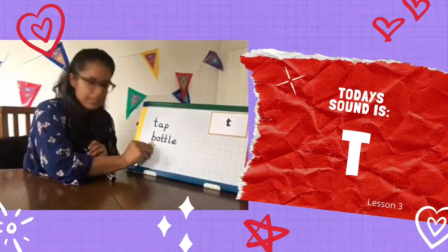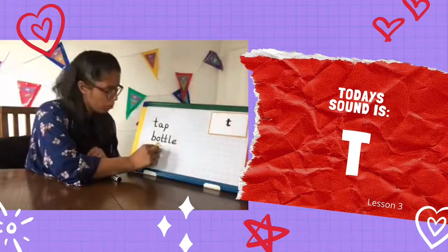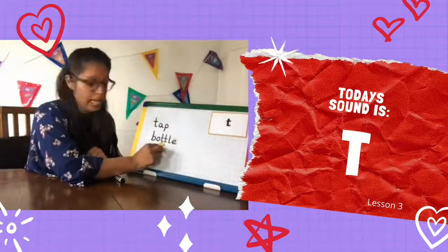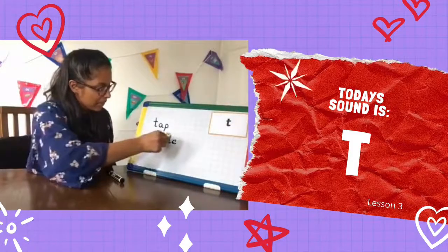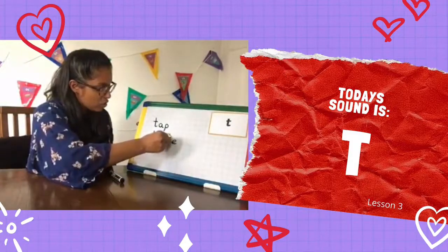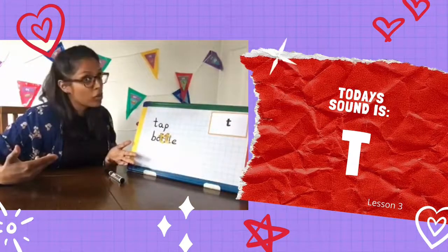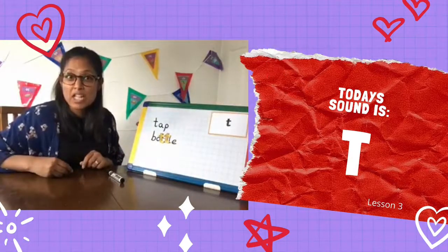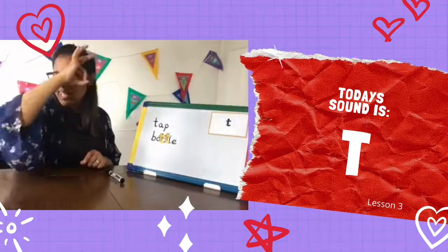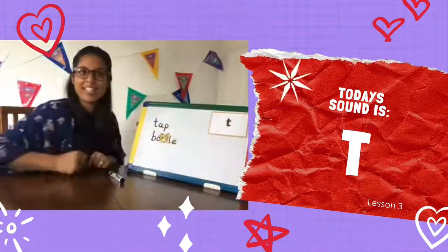Is it the same? No. Is that the same? No. Is that the same? Yes. Is this one the same? Yes. Do we have any more T in that word? No, we don't. And that is our reading game today. Children, enjoy thinking of words that have the T sound.